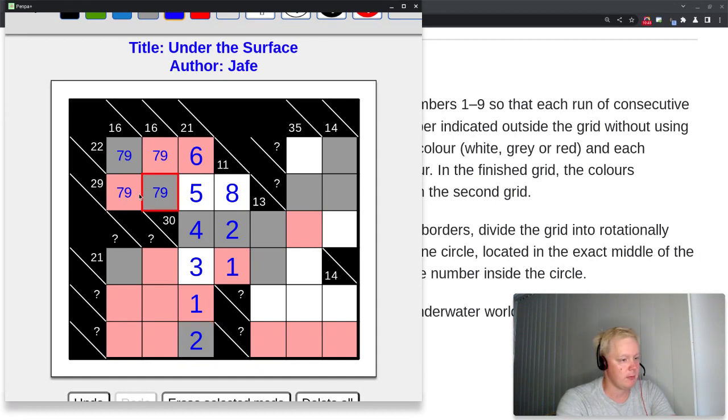Obviously, this corner is locked in. There's no more logic to be done in this corner, so we're going to have to find another 7 in the grid and then decide based on that which one is the 7 and which one is the 9.